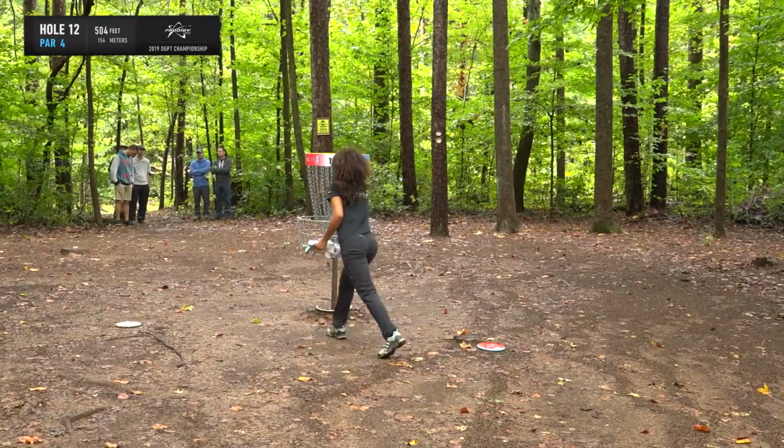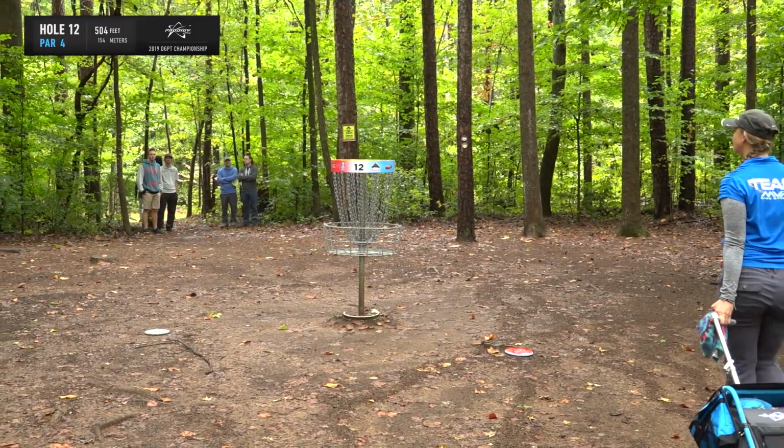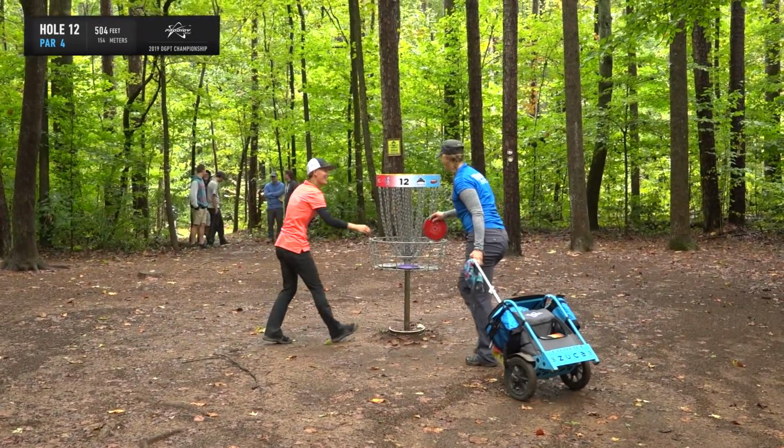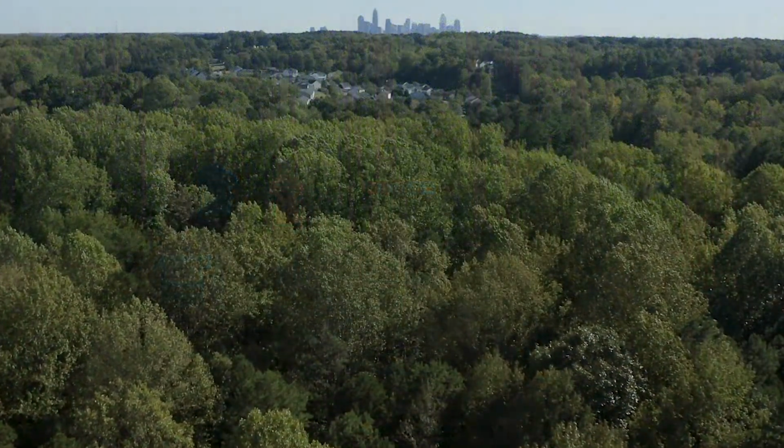Yeah, she was definitely putting a little quicker than she normally does. Sure, we saw that on 4 as well. And we see... Yeah, you don't see that every day. In the basket at the same time.